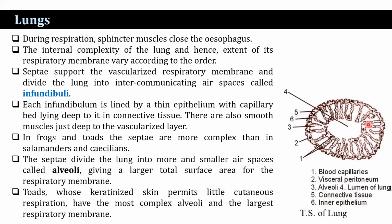If you see the section of the lung, these are the blood capillaries and this is the visceral peritoneum, and this is the alveoli, this is the lumen of the lung, and these are the connective tissue, and this is the inner epithelium. That is a section of lung that shows the different composition. And there are also smooth muscles just deep to the vascularized layer.